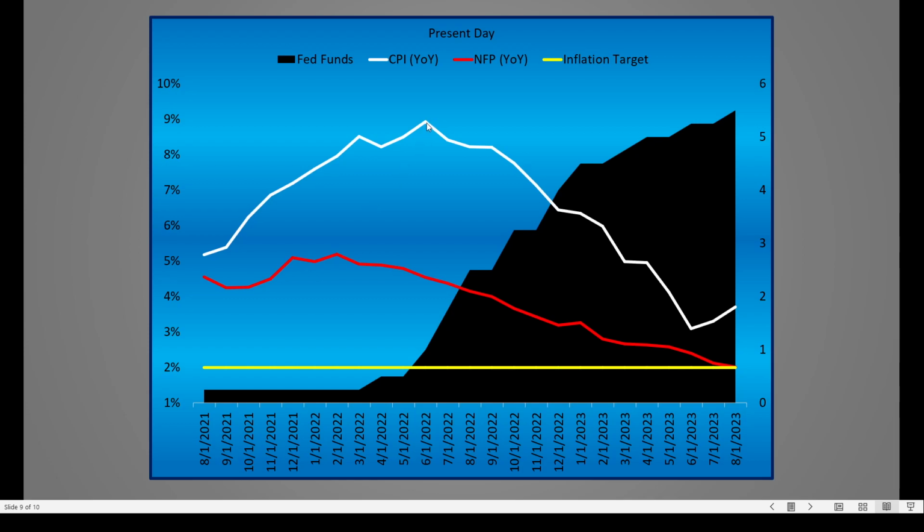We see the CPI was above 8% on a year over year basis in June of '22. And we always talk about this. Why is June of '22 important? That's the beginning of the inverted bond markets. That's where the short-term maturities start to pay a higher yield than the long-term maturities. It's still happening today.